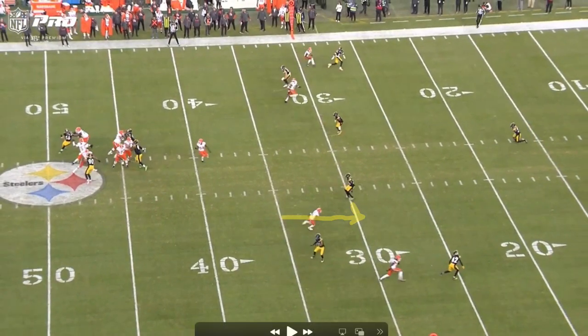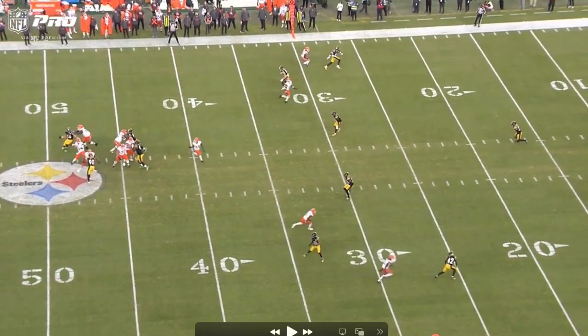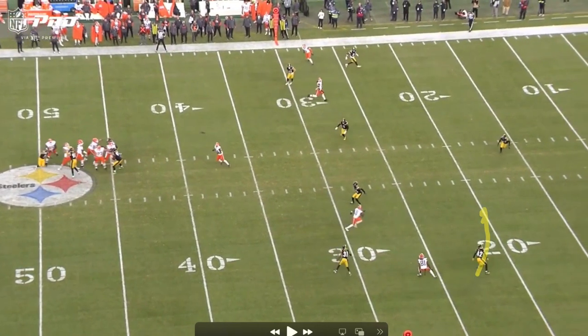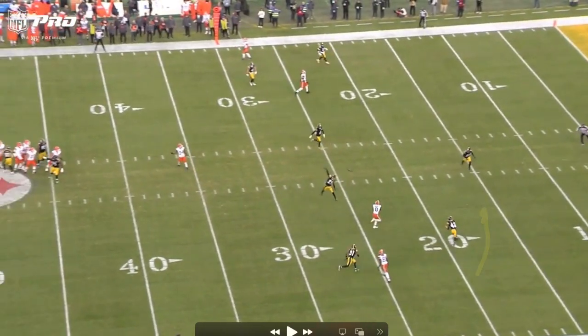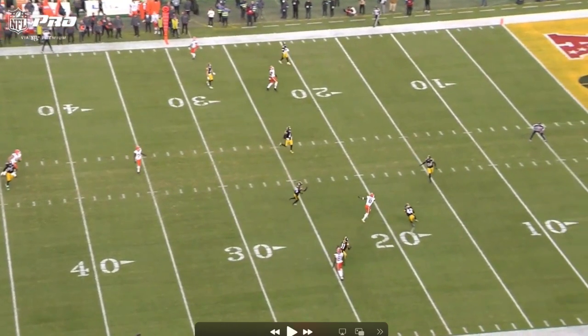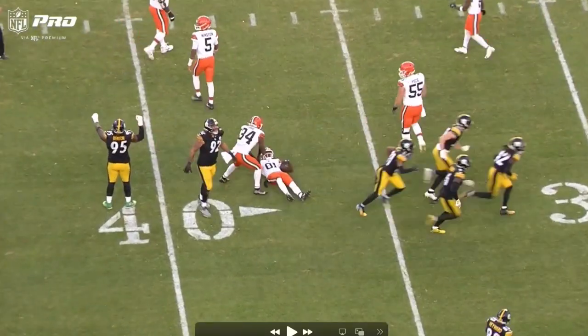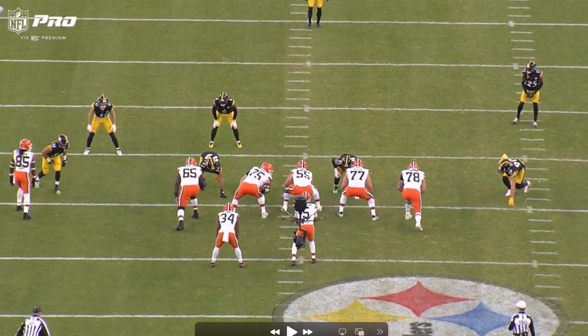He just gets a little too much mustard on it, and Pierre, number 42, does a good job recognizing what's happening, and he kind of circles underneath the route and is Johnny on the spot for an overthrow. He was right there to get it, intercept it, and end the game that was, effectively over anyway.